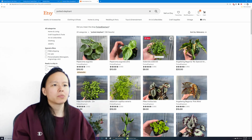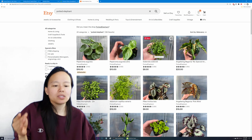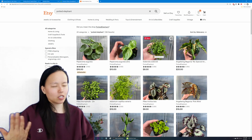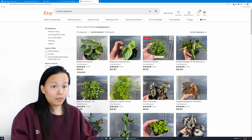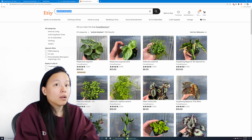I have bought plants from them before. I would say that I noticed they price their plants a little bit higher on Etsy, and I think that's maybe just to make up for the cost. I don't know why they wouldn't have their own website, but they are on Etsy. So they are a big nursery down in Oregon.